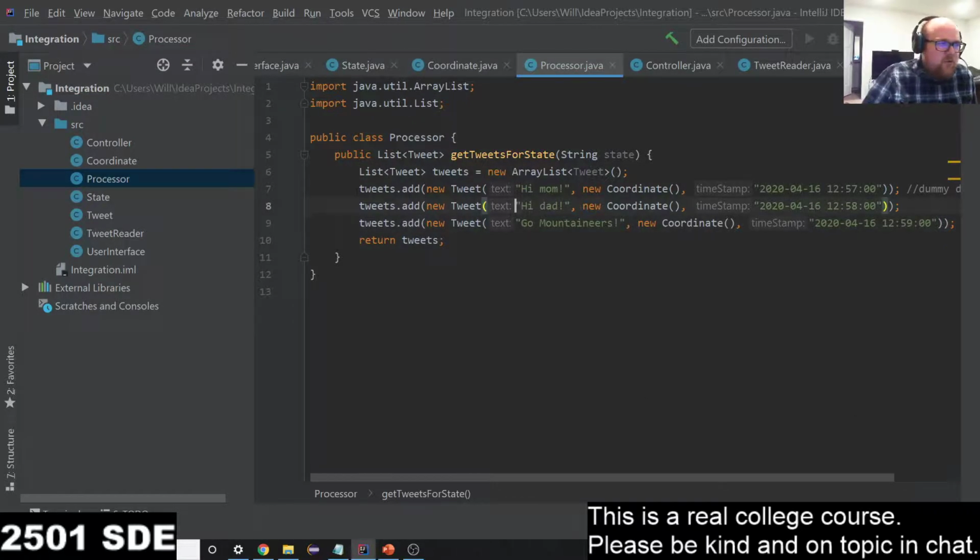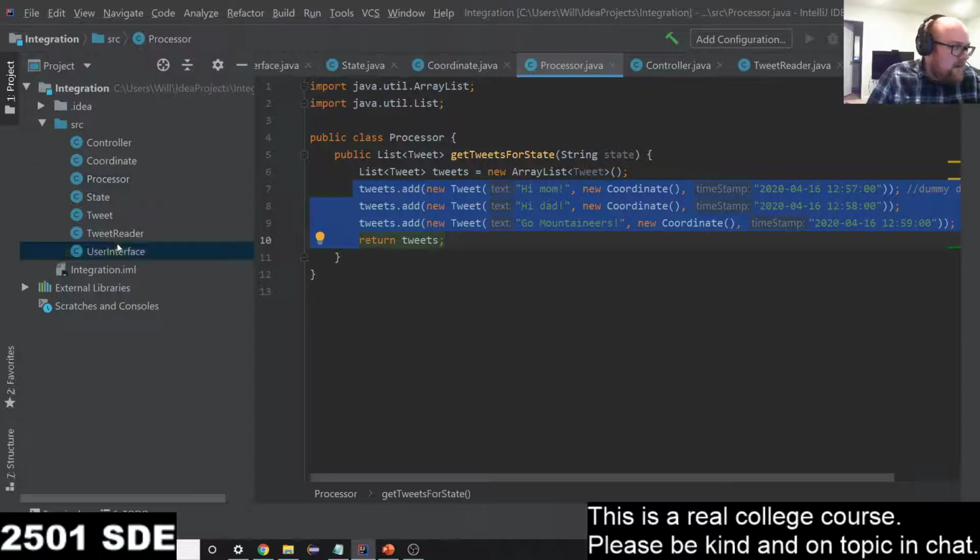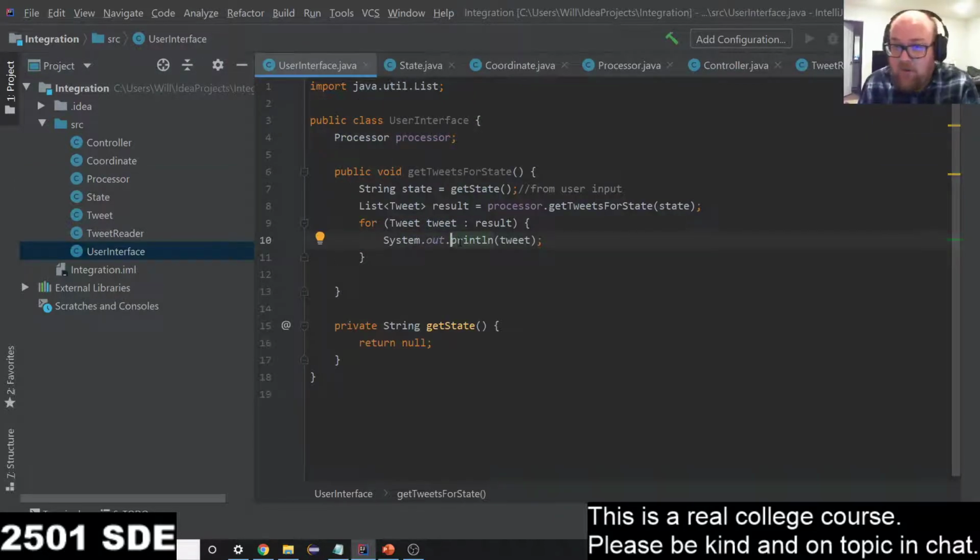The point is, I create just three tweets of dummy data, and this is going to now allow me to test my UI independent of actually how the processor or data layer work. I can now actually build and test this UI. Granted, a limitation is that I will always get the same three tweets, but this is still going to give me enough to test with. If I want to test how my UI displays tweets, how the UI gets the state, etc. Any questions so far?